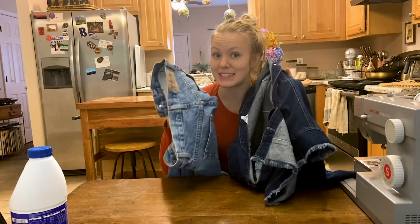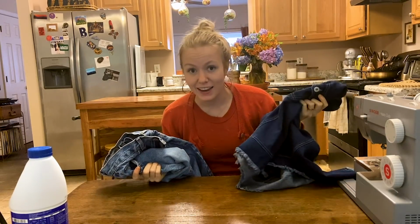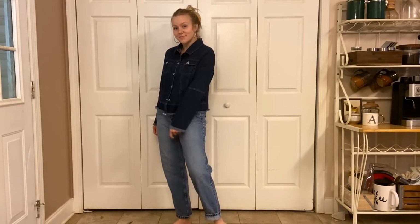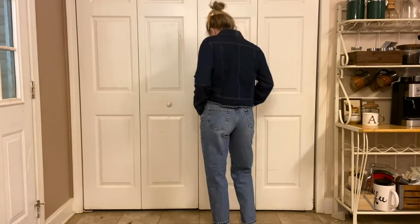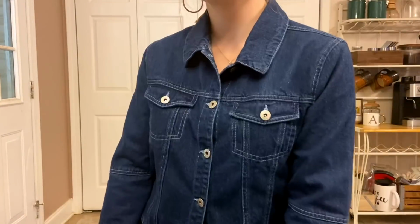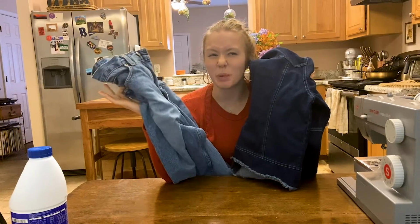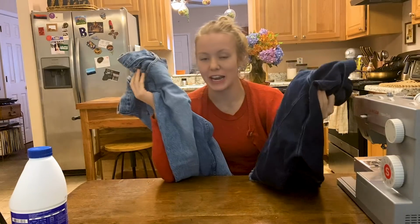So no, this is not a set right now. This is a pair of jeans that I thrifted and a jacket that I thrifted. The jeans are just perfect denim, high-waisted vintage jeans. And the shirt is more of a jacket right now. One of my favorite parts about this are those cute little pockets and these silver buttons. And luckily it already fits me. So we are going to take this an extra level by making it into a spiral painted bleach denim set.